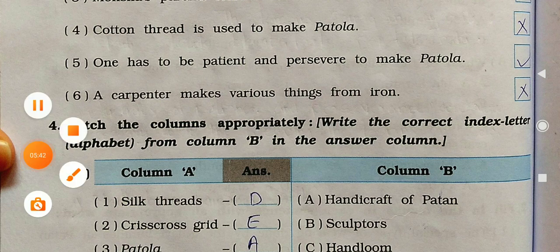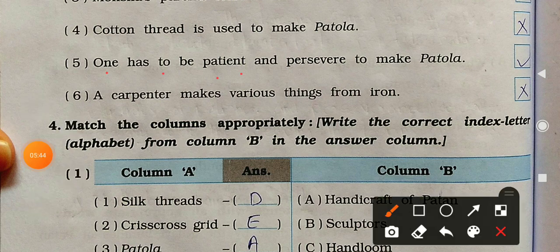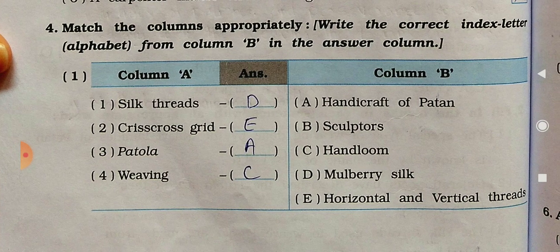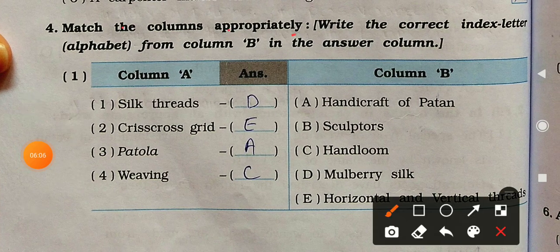Then after, fifth, one has to be patient and persevere to make Patola. Right. Sixth, a carpenter makes various things from iron. No, wrong. A carpenter makes wooden furniture. Now here is question number 4. Match the columns appropriately. Write the correct index letter from column B in the answer column. So column A and column B are given here. Here's the answer column. Let's match it and write the right answer.